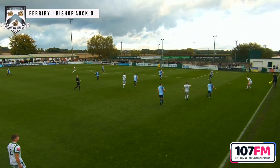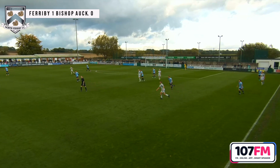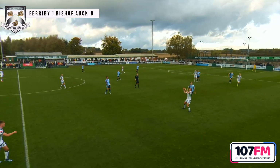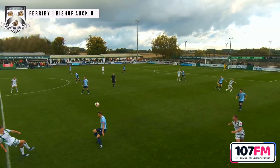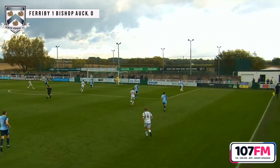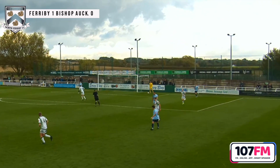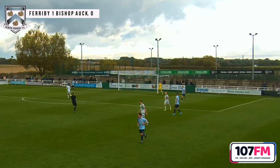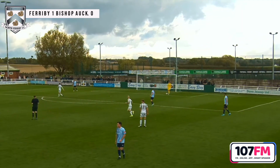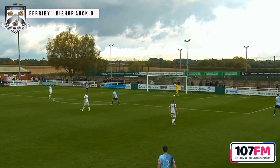Kirk plays it forward, was looking for Dennett. Dennett, unfortunately, didn't make the lift. Ferriby fans unhappy with the challenge on Roma, but as it is, play still continues. Cadman and May. It's good work from the fullback. May just sees it out, just drops his body in front of Cadman, just stops him from getting ahead of him. It's a goal kick.